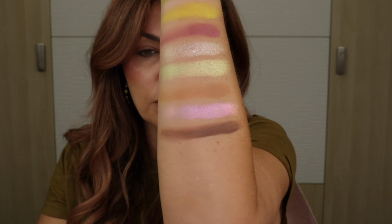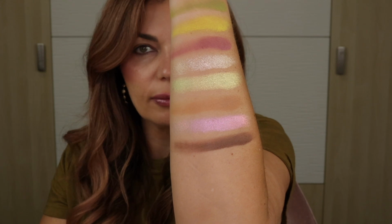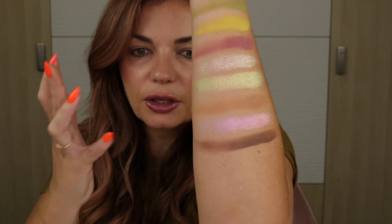This is obviously going to give some nice depth to our eye looks. You could use it as a liner, so many different ways to use it. I think I could also buff this out really nice and just create a lighter tone as well if I wanted to. All right, we're moving into our last two shades.